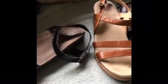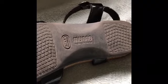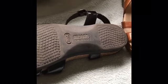And then this is last year's classic shoe. These are by Monroe, American. And I see these in Nordstrom Rack all the time, this brand. I've never been impressed with them because they just sort of seem pretty bland.